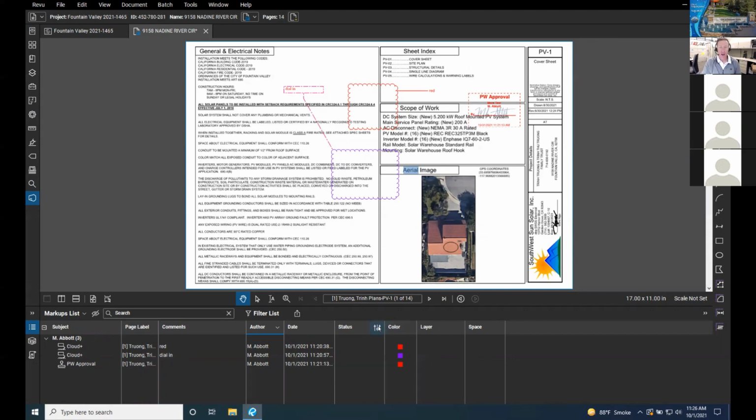So Bluebeam has a built-in comment letter function called a markup list. You can see down here, this is the markup list, and it will take all of these comments and put them on a PDF for you that you can give back to the customer. And I'll show you how you give a document back to a customer in a second.